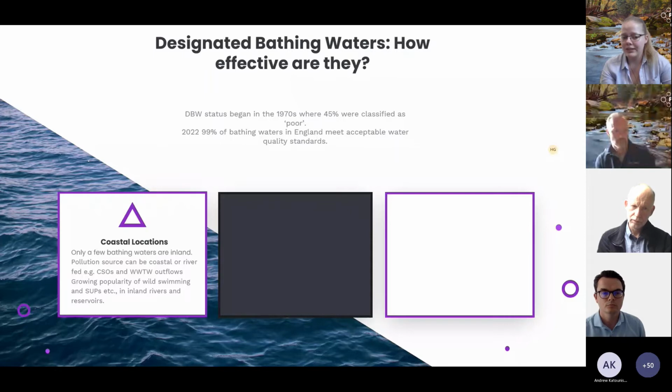So we touched on coastal locations. Only a few bathing waters are inland, and we only actually have 1 river-based bathing water at the moment. Most of the inland ones are not river-based. And that's interesting because the pollution source, when we're looking at bathing waters on the coast, can be coastal, but it can equally be coming down a river. So it's about how we're monitoring pollution.